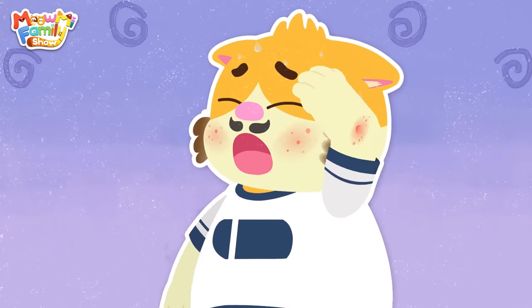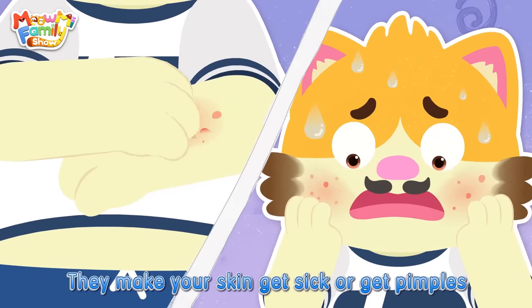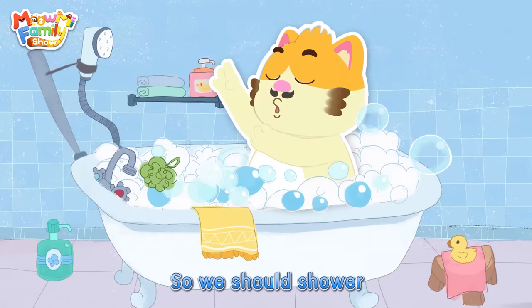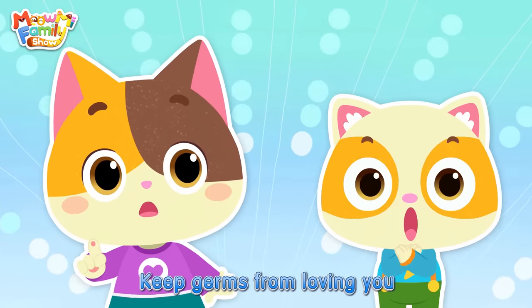If you don't shower, the germs will be able to hide on your skin. They make your skin get sick or get pimples. So we should shower and keep ourselves clean. Keep germs from loving you!